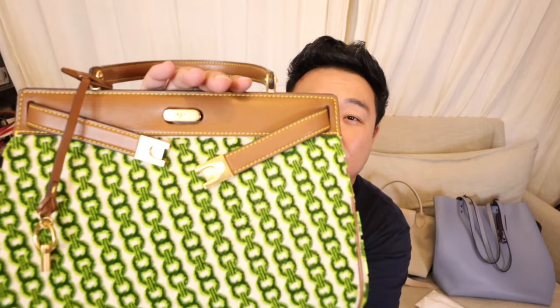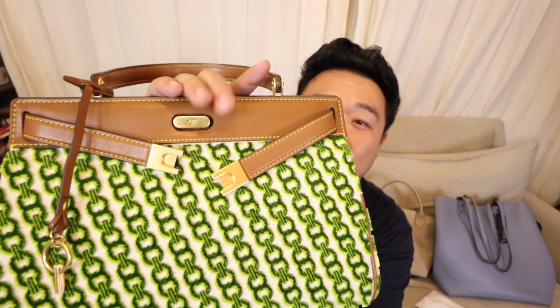There might be a little bit of rubbing on this bottom right corner, but I think if I use conditioner on it, that should be enough to get it looking really good again. But other than that, there's nothing of note. The rest of the bag is in great shape. It has a little key thing right here. Yeah. I mean, this bag is a work of art. It is beautiful. I love the color combo. This green is just so beautiful with this golden tan brown. And the gold hardware, it is just chef's kiss. It is a beautiful bag.